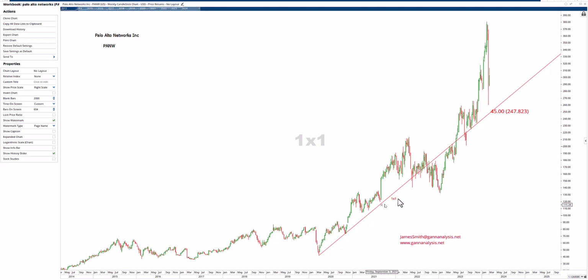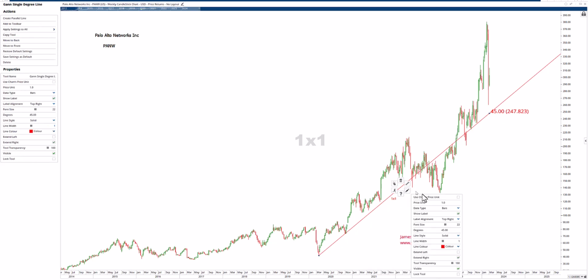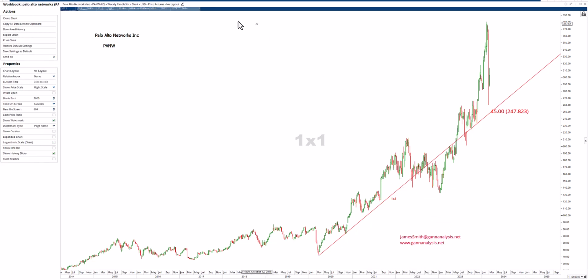So in this case, we've established the 1x1. Remember, we said we're using a slope or a price unit of 1 point per week. So there you go. That looks pretty good. Now we know we have a 45-degree line offering support at 247.82. If it gets down there, we think it'll probably find support, at least initially.